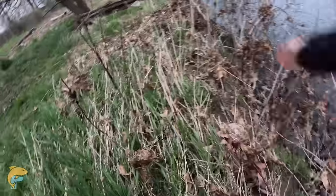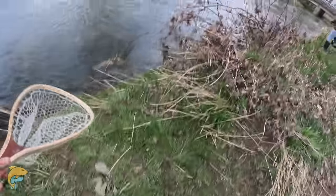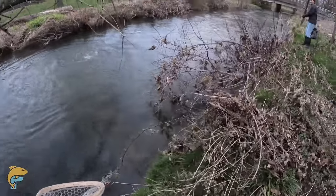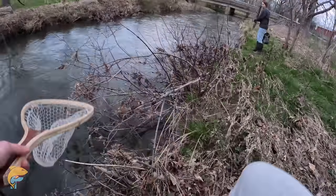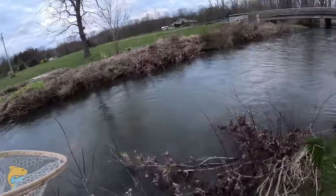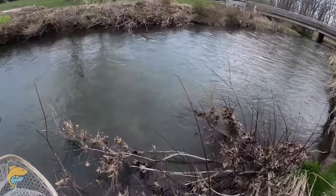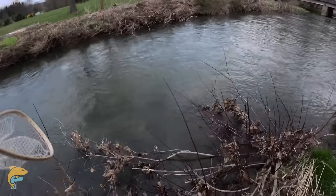That line nice and tight. Alright, Addy's got one. Oh, be careful. Make sure he doesn't go into these sticks. Don't pull him too hard though. Alright, bring him over these sticks. Bring him over here? Yeah, up, up, up. Bring the rod up.